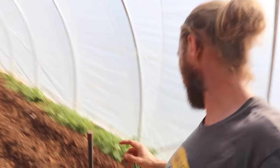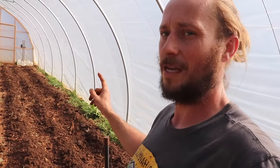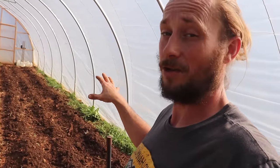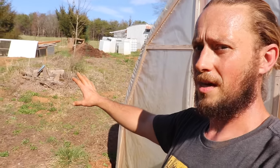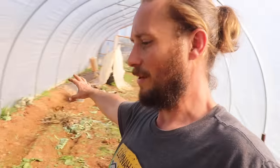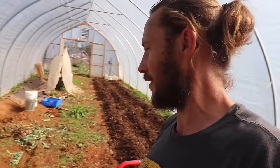Probably what I'm gonna do, I've got some coiled up soaker hose. I'm gonna run that soaker hose all up and down this because this side of the greenhouse gets a lot drier. This is the north side over here, and there's a hill right here. So that drains down kind of against the greenhouse. There's a drainage channel that flows on down the hill.